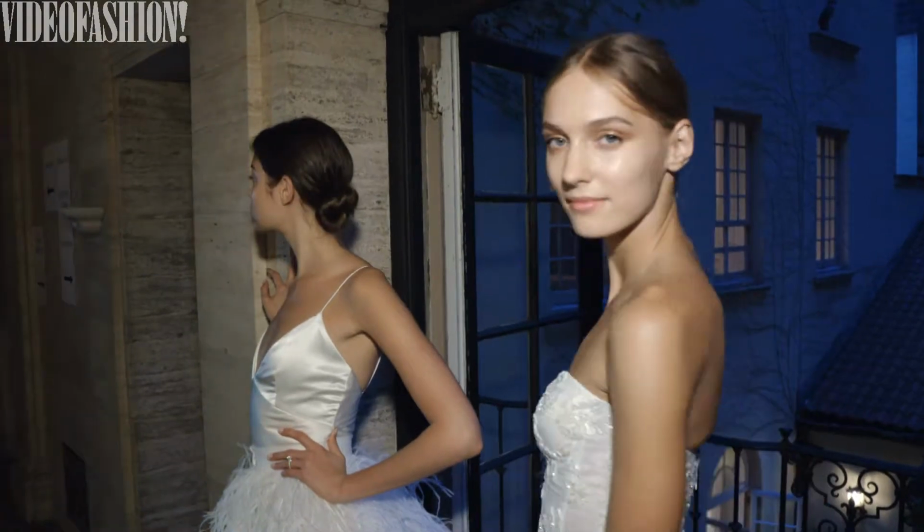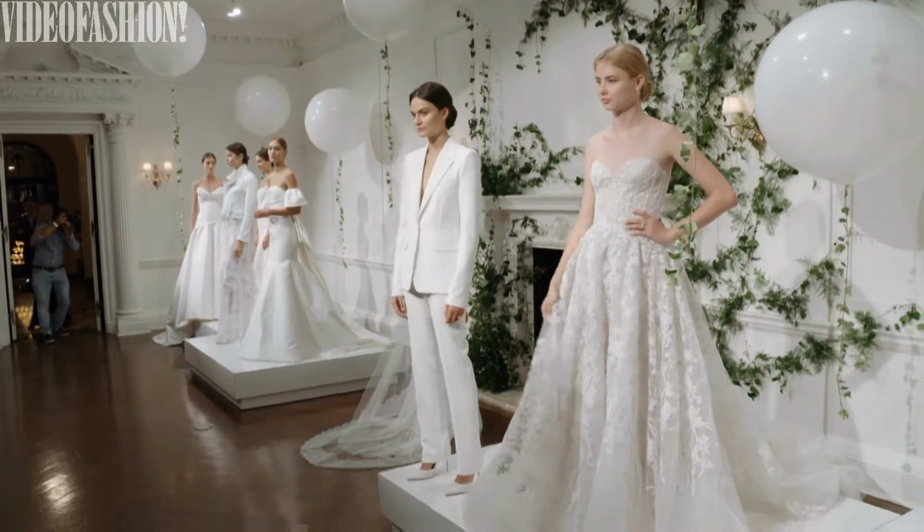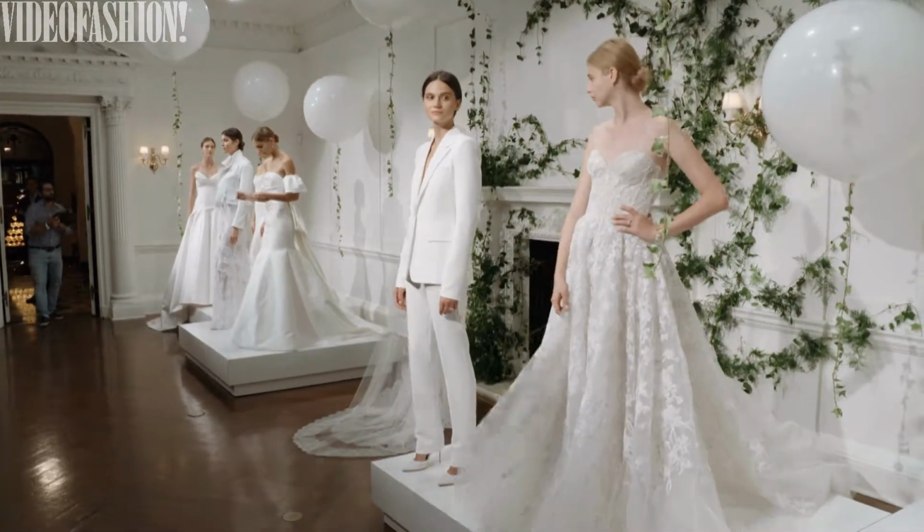For fall 2018, for my bridal collection, there's a whole sense of coming back to classic silhouettes with a twist. I was thinking of a sleeker bride this season.